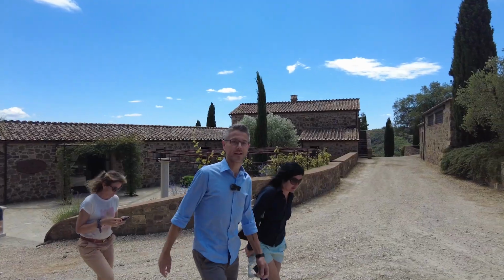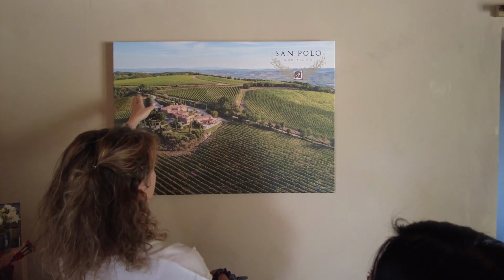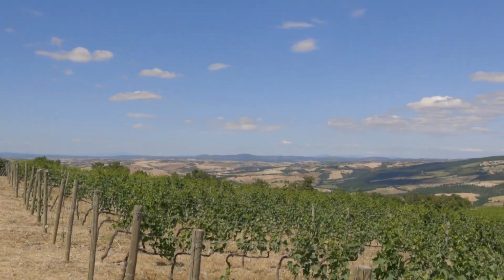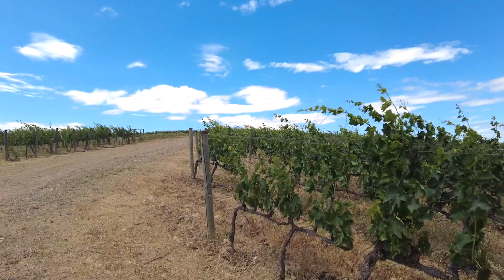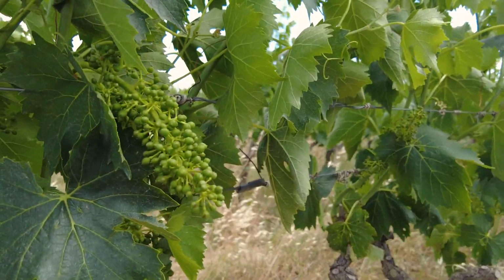So we are at San Polo Estate, of course. We are in the southeastern slope of Montalcino appellation. The altitude is around 450 meters above the sea level. And the nice thing about this location is that we are facing south. So we have quite a nice balance between the altitude, which is quite high, and the south facing. And this creates a nice balance between ripening level and freshness.